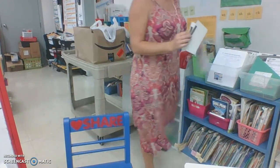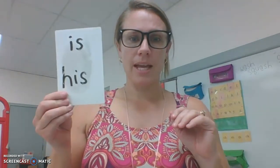Okay, and let's just review the trick words that we have learned this unit. You need to be able to know how to read these and how to write them. What's this say? Of, the, and, is, his. Good.